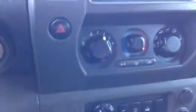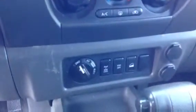Its interior color is steel graphite and with cloth seats. There's 6 speakers lining the interior of the vehicle. Here are the climate controls. Here are the controls to turn it to 4-wheel drive.